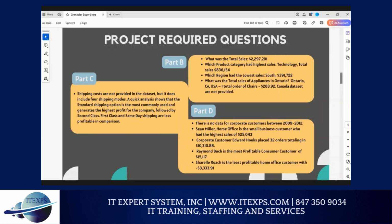So part C, shipping costs are not provided in the data set, but it does include the 4 shipping modes, which includes the standard, second class, first class, and same day. A quick analysis shows that the standard shipping option is the most commonly used, and it generates the highest profit for the company, followed by second class. The first class and same day shipping are less profitable in comparison. And for part D, there's no data for corporate customers between 2009 and through 2012.